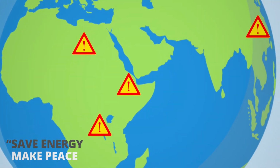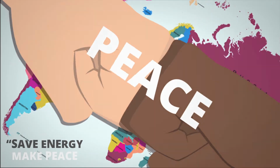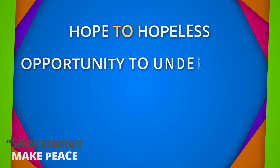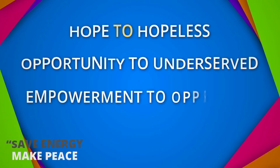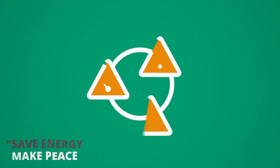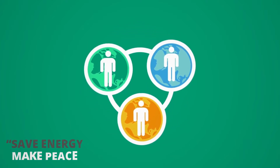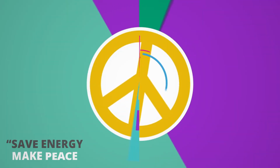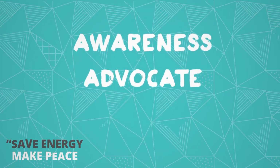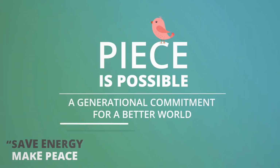Peace is about respect for human dignity, respect for human life, respect for neighbors and strangers alike. A threat to peace anywhere is a threat to peace everywhere. We must think of ourselves as global citizens, not just citizens of our community and country. For peace to prevail, we must bring hope to the hopeless, opportunity to the underserved, empowerment to the oppressed, dignity to the disrespected. The conditions that threaten peace are man-made. It will be the actions of global citizens that will reverse these conditions. Now is the time to mobilize people from around the world to commit to creating peace. We must create awareness, advocate for peaceful communities, and take action. Together, let's make peace possible.